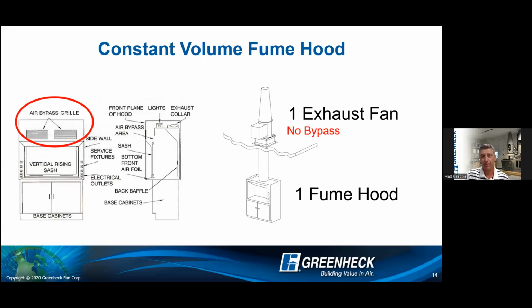If we start by looking at my rendering on the right, I have an exhaust fan on the roof deck, I have a riser, and I have a chemical fume hood. So say this is a water treatment facility or even a school, very simple. When that fan is on, air is going to be coming through that chemical fume hood. And there are really no controls or things that change because the chemical fume hood has an air bypass grill.